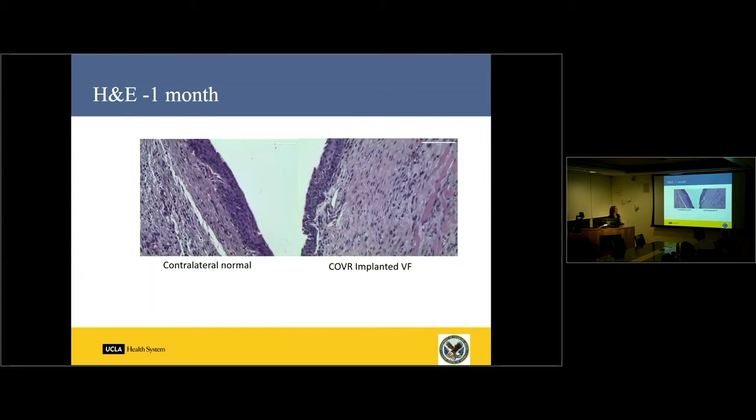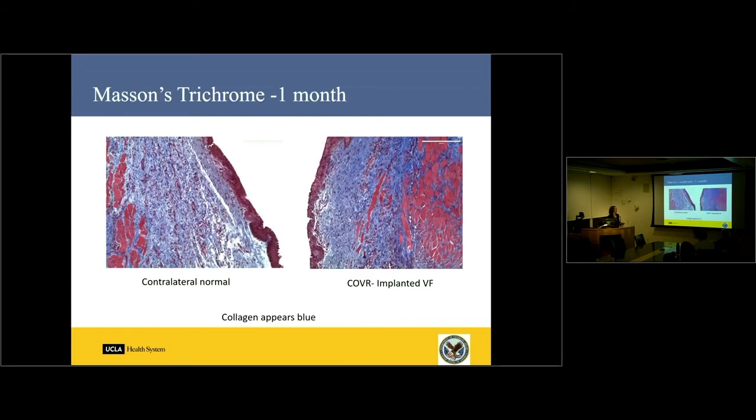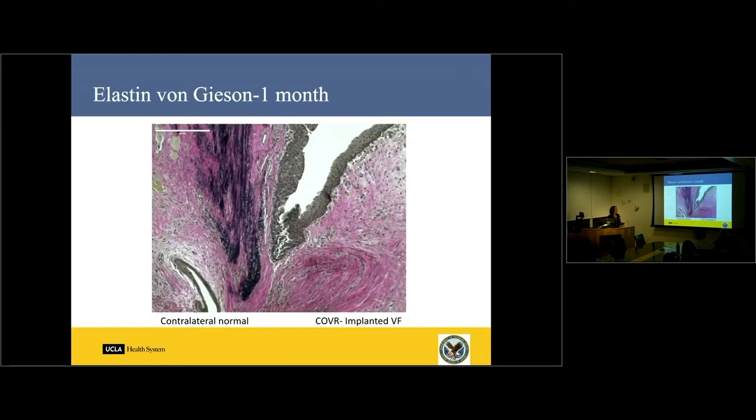So we'll look instead, so here we can compare the cover implanted versus the contralateral side. I was only doing 1 vocal cord implant because I was scared to do both, because I'd never done these before in rabbits and thought that they might all obstruct, which they didn't, fortunately. But we could also compare the normal with the implanted. There might be a little bit more collagen in the blue on this one, maybe.